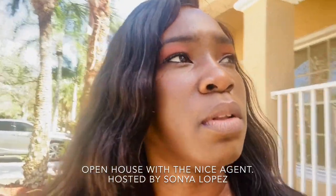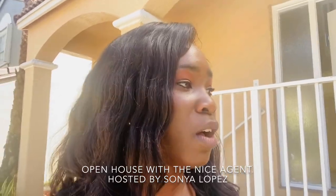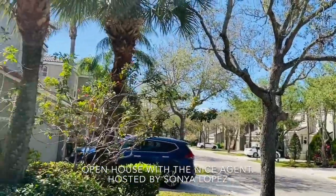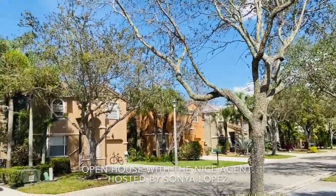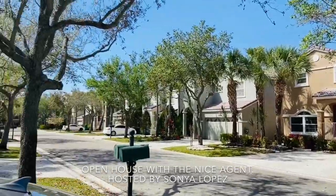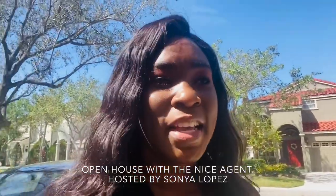So I'm gonna give you a look at the neighborhood since I didn't do that in the beginning of house number two. So let's take a look at the neighborhood. Did kind of already see the styles of homes while we were driving in, so that's a view.